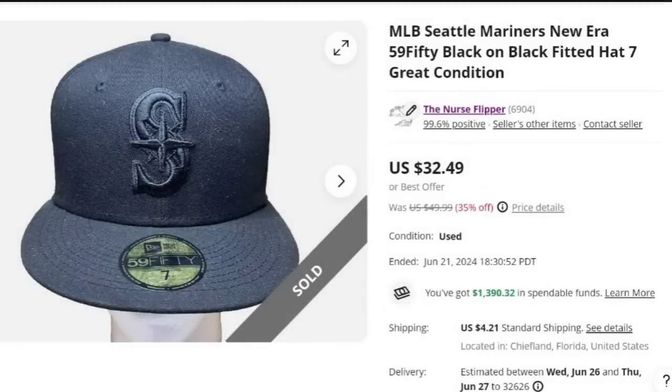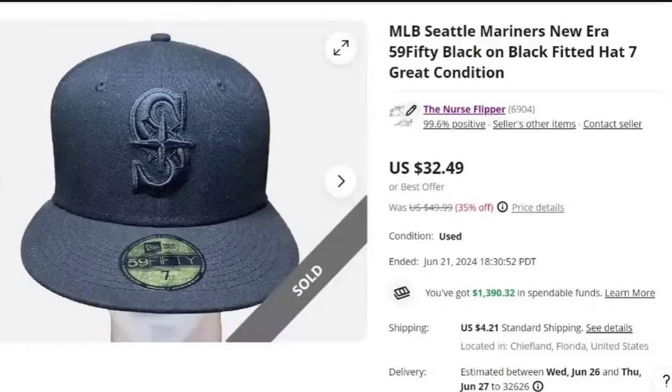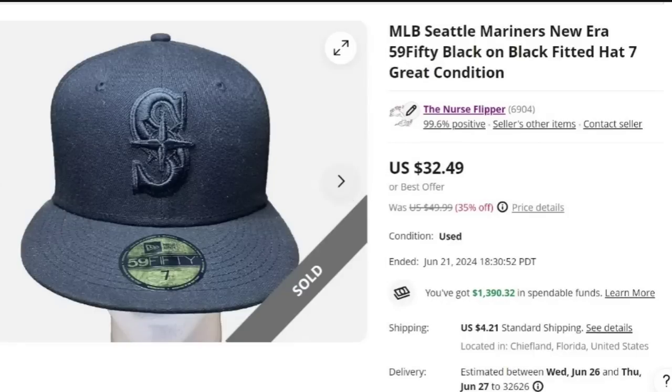I do not know the Seattle Mariners chant. I'm not a Seattle Mariners fan, but I do not discriminate on what I will sell. This is an MLB Seattle Mariners New Era 5950 black hat. This one sold for $22.74, and it was listed back in December, so it did take a little longer to sell. I only paid a couple of dollars in an online auction, so it's about a $15 profit. Hats are another thing very, very easy to photograph and list, and this one, I sent them that offer 30% off because I am trying to move older inventory, and I will entice buyers by sending higher offers.